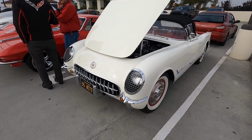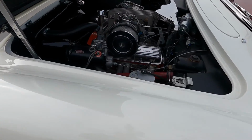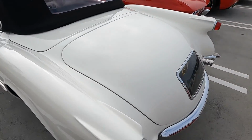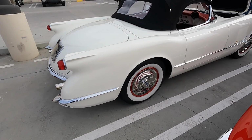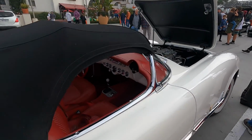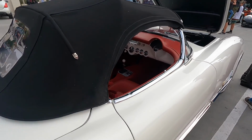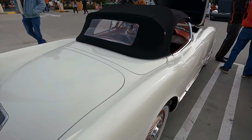Really pretty 1955 Corvette here. This is absolutely gorgeous. All original under there. Very, very early example of the Corvette. The amazing thing with this car is all the body lines are actually really good as well. It's very difficult to maintain that, of course, with a fiberglass body because things can tend to sag, but it's amazing, isn't it? Really, really impressive car. That interior is so beautiful. Very nice indeed.